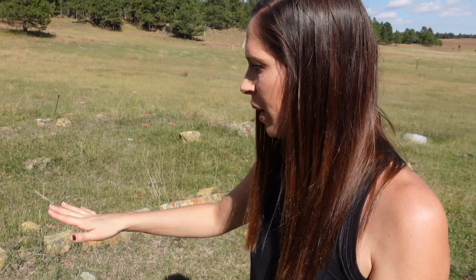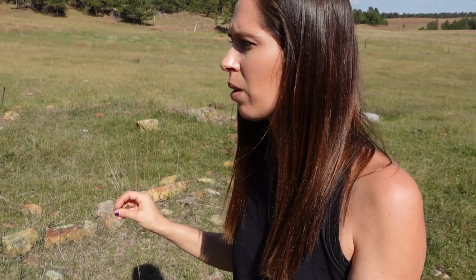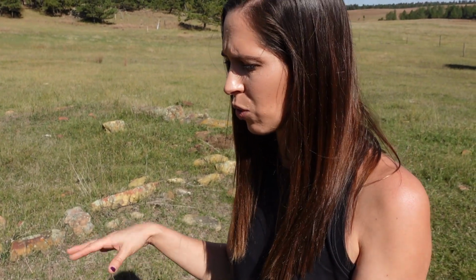So we haven't really started digging too much here yet. We've dug at just a couple of spots. There is stuff all over the ground. We don't know what happened to the buildings that were here, if somebody burned them or if they just fell down over the years and they moved the wood off or something. We have not found any burn marks yet, so we're not sure if the wood was burned.